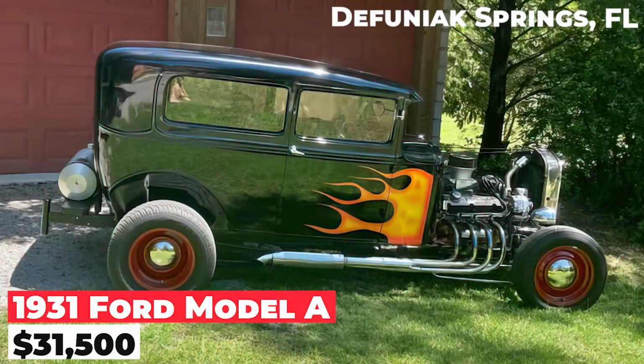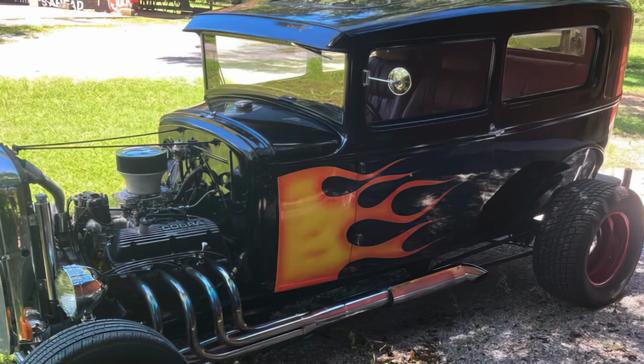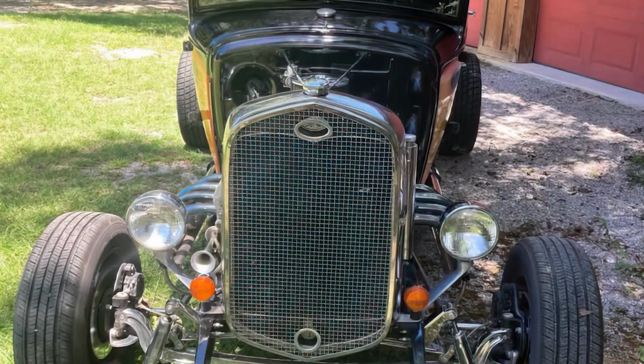The 1931 Ford Model A is listed at $31,500 and has been modified into a hot rod with a chopped roof. It features new tires, updated steering components with a cross-steer rack and pinion system, a chrome tilt steering column, and a Holley Sniper 2 EFI system.